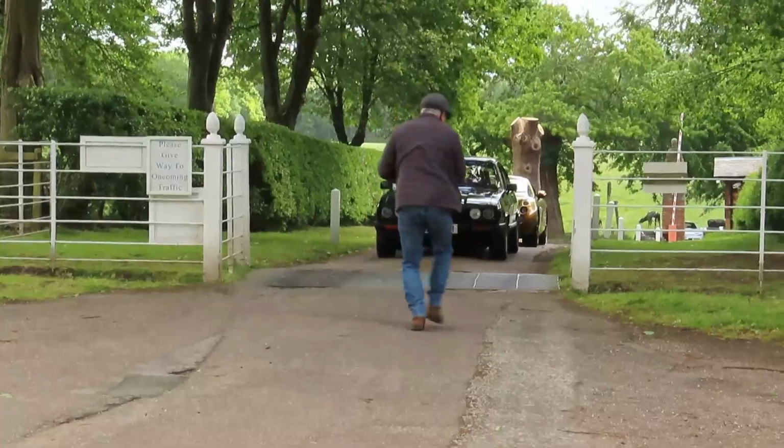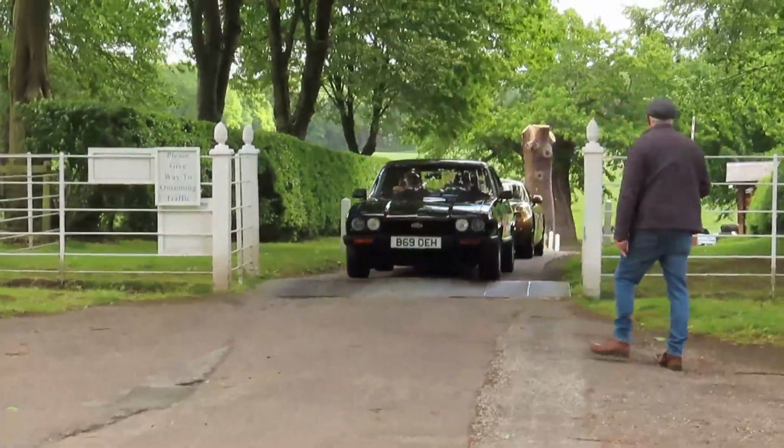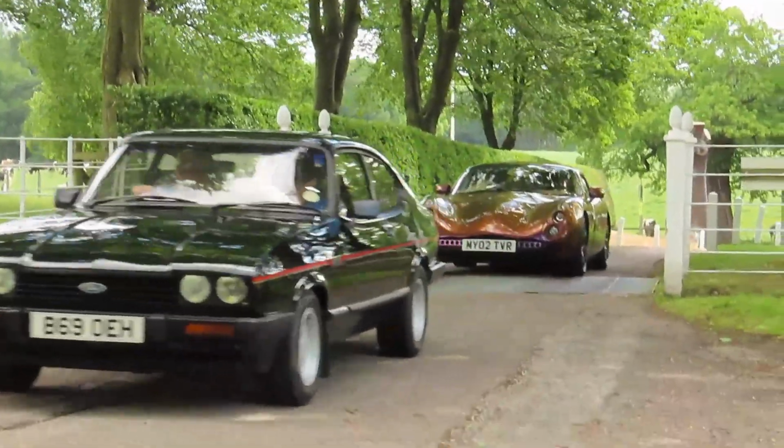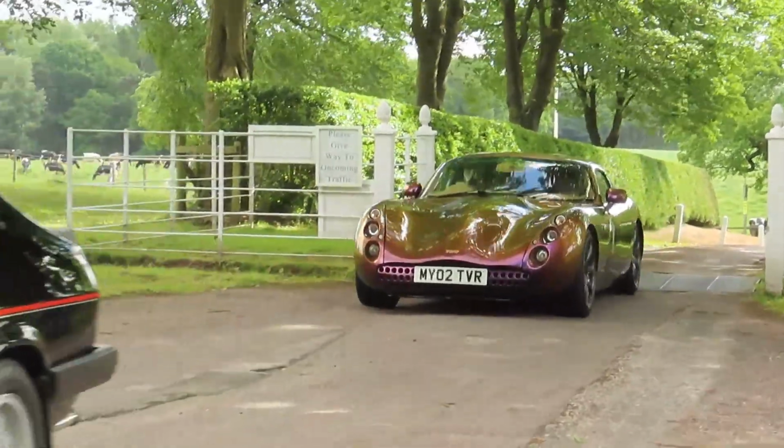Dad, hard at work for old classic car. And these are a pair of cars we see very often. The 2.8 litre Capri and the extremely loud TVR Tuscan.